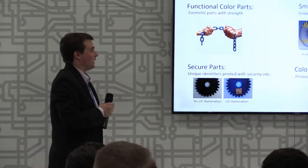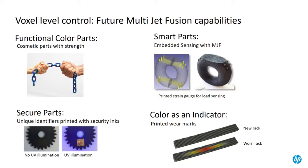Some of the things we're interested in examining: we're looking at color parts, where you can produce cosmetic parts at or very near the same mechanical properties as our mono parts that exist right now. Other things we can potentially do are producing conductive traces by dropping agents into the powder, which allows you to embed sensors into parts, or strain gauges, all sorts of things. Rather than having to leave room in your design for conductive traces, you can simply print them into the part, leave a spot for a chip, plug the chip in at the end, and you suddenly have a functional part that can do some sort of electronic sensing, basically a smart part.